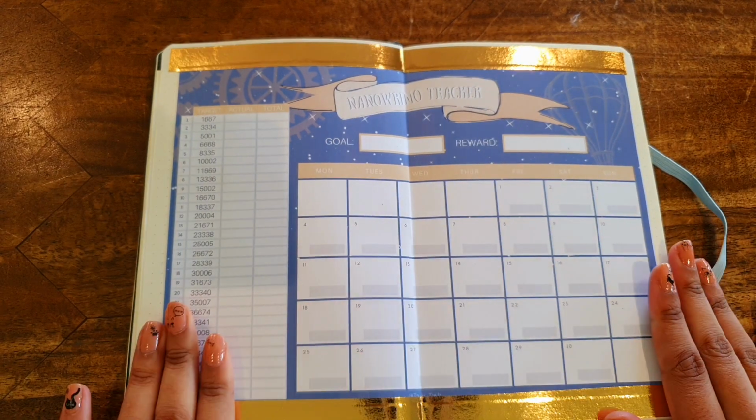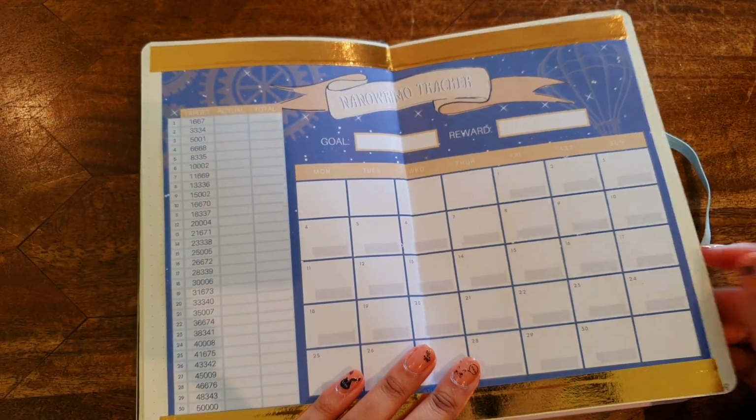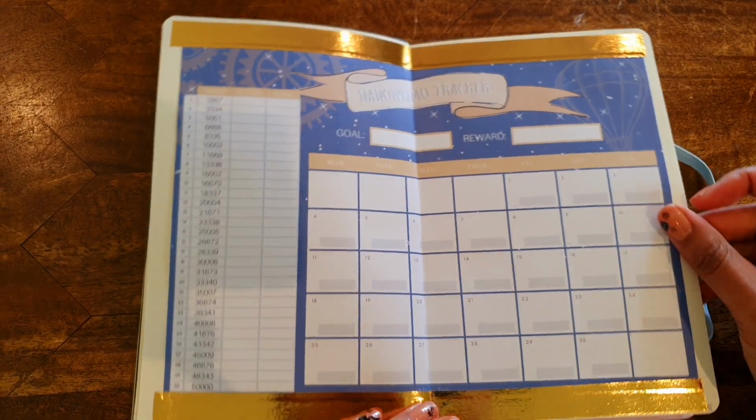And you've got this calendar here, which you can use for anything really, like writing down events or writing down rewards and things like that.